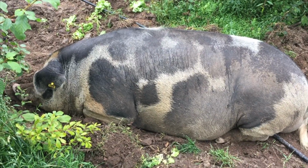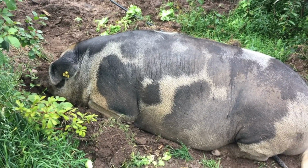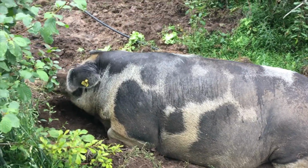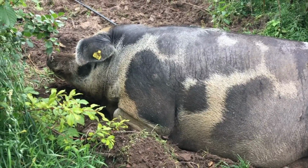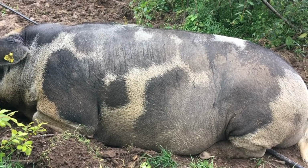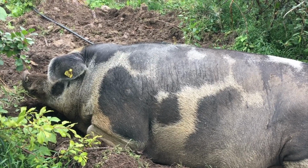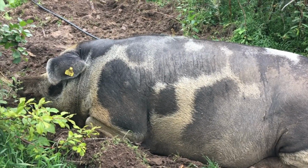Here's the big man himself. Hey Reuben. He's sleeping. Hey Reuben. He's lost his winter coat now. Hey Reuben, am I waking you up? Hey. I don't know if you will get the scale of this pig, but that's one big pig. Linderwood don't grow as big as some other breeds, but he's a mighty pig.